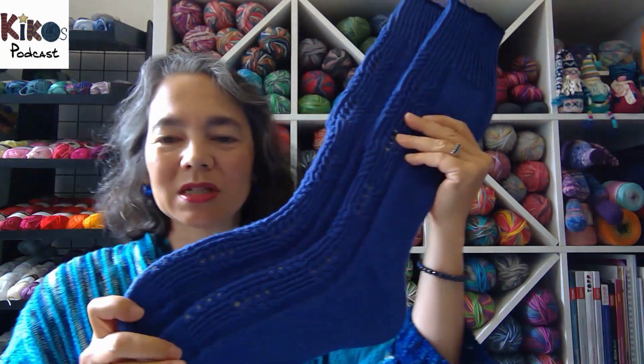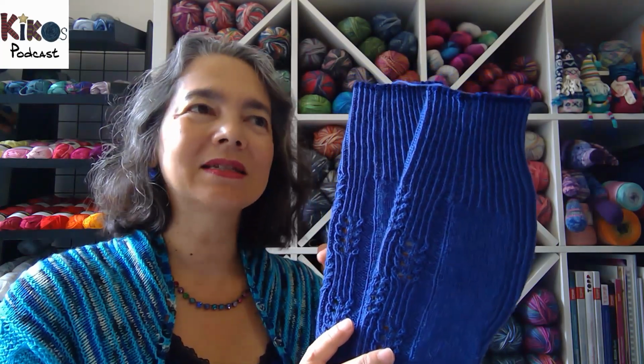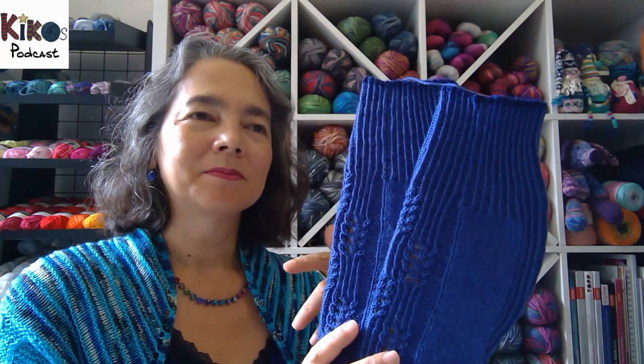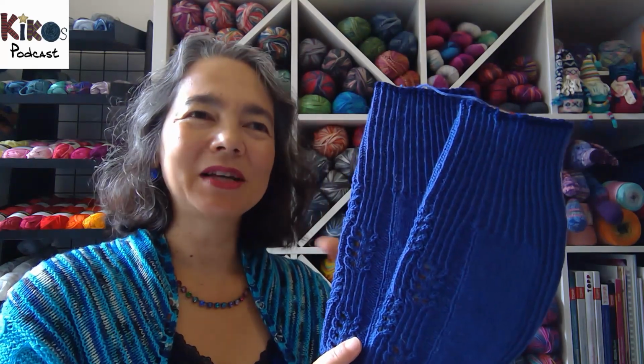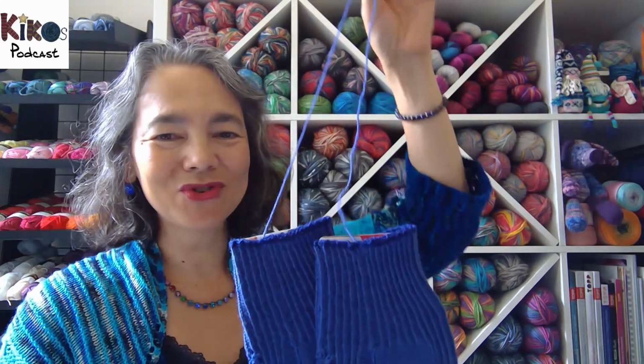These stockings were started at the toe, so I knit them toe up. And I used a 100 gram ball of Opal yarn in this beautiful blue color. And I used both ends of the ball. So I didn't make two balls of it in the beginning, but I just used the one ball and just used both ends of the yarn. And then I knit until I got to the middle of the ball of yarn. So I have not yet separated the two stockings from each other.